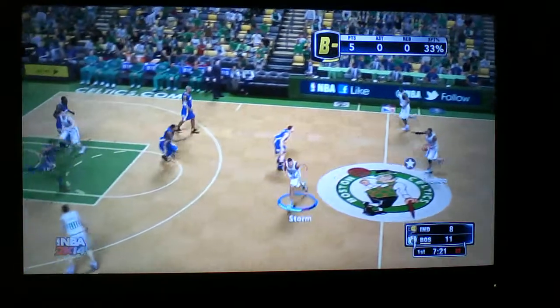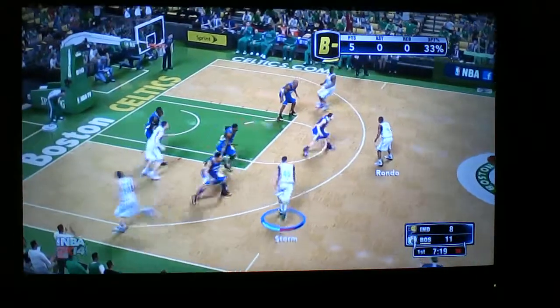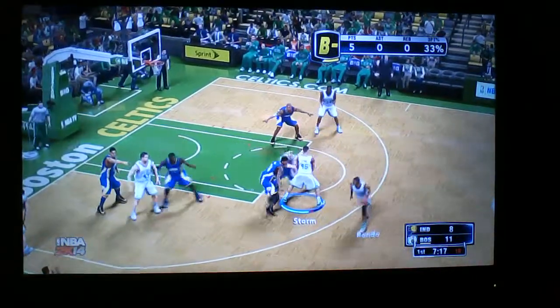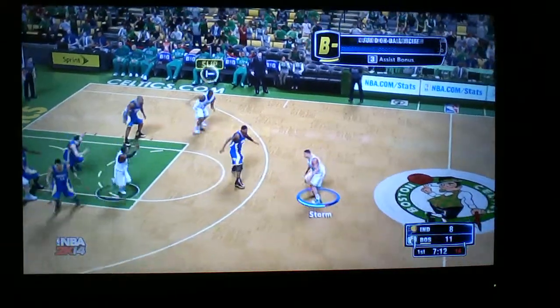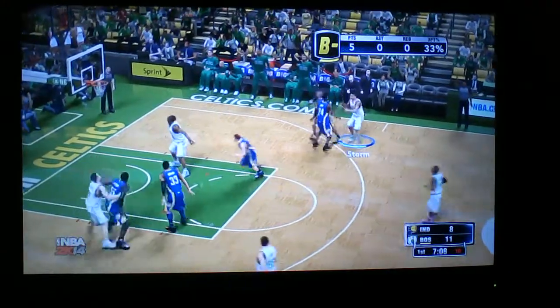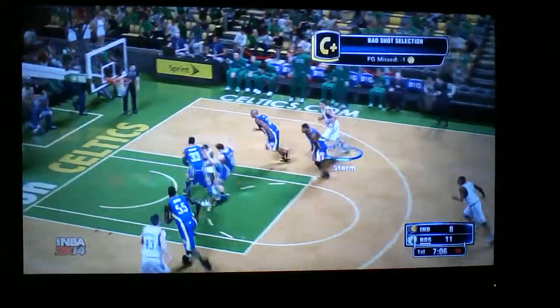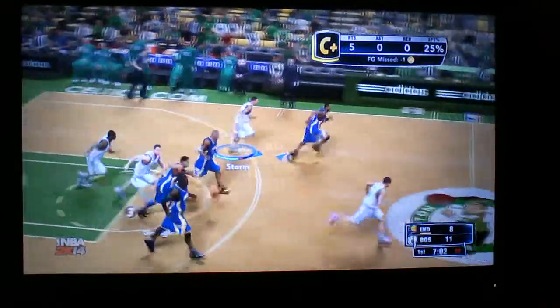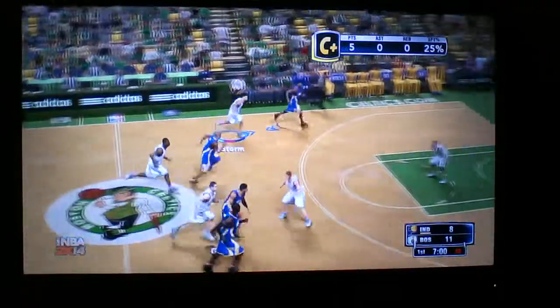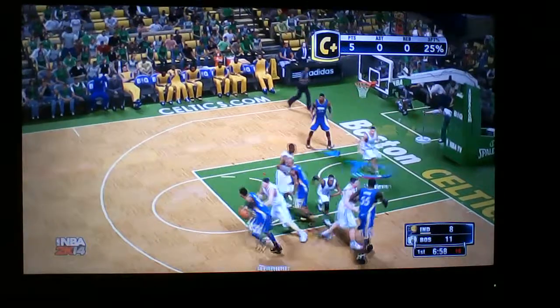Austin's gone, just 1 of 4 from 3-point range here in the first. Outside Rondo, Thunder. Ibaka with the screen on George. Here's Thunder. The offensive rebound. Another shot. Ibaka, no luck. Pretty good defense there. I mean, that's a shot that he can make, but they really challenged him.